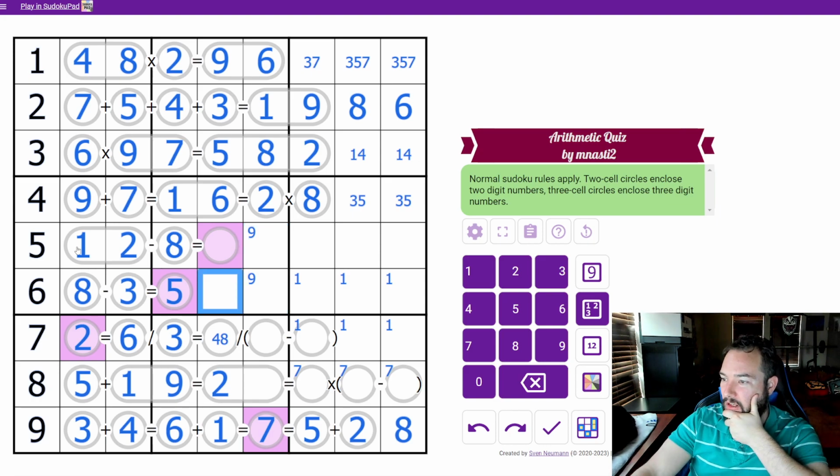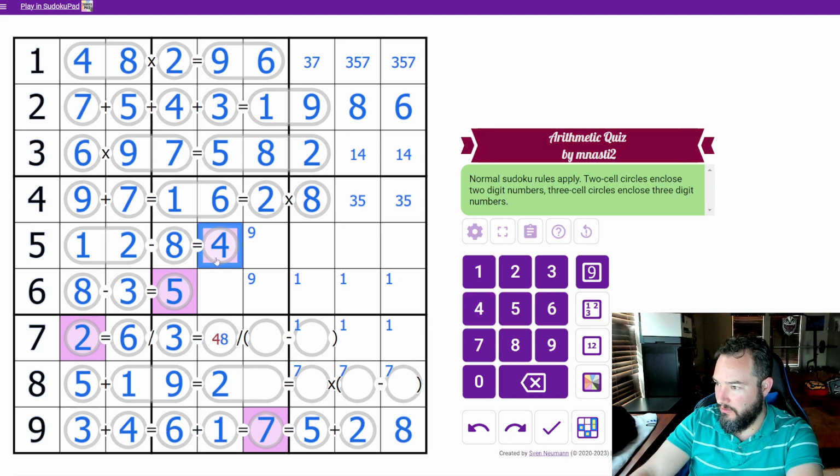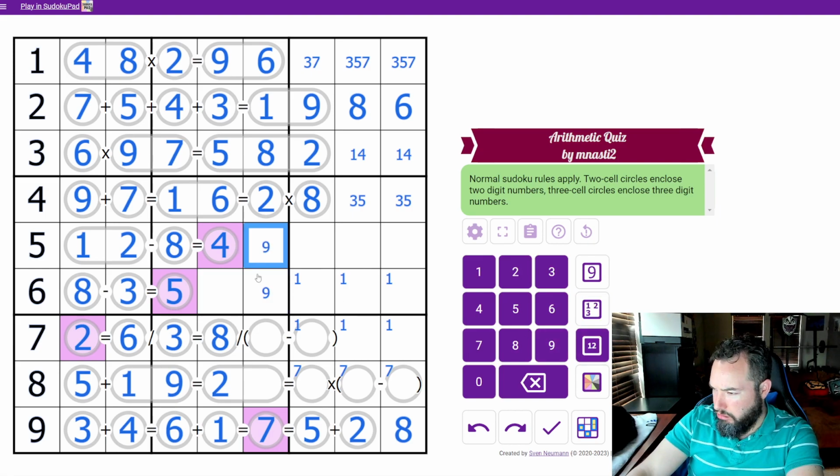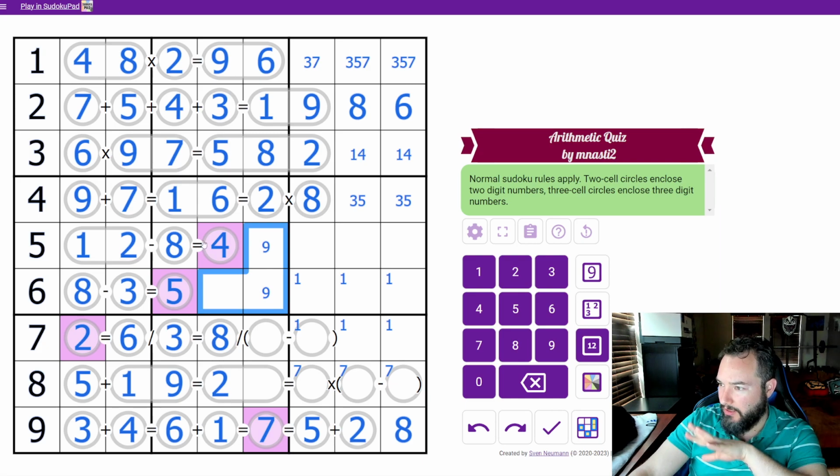Okay. So 12 minus 8 is 4. That's 8. We'll go ahead and calculate all these really quick. Okay, so we knew that those are the 9. The rest of it's 3.